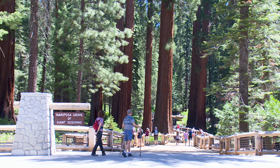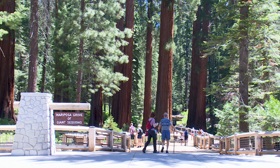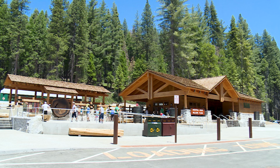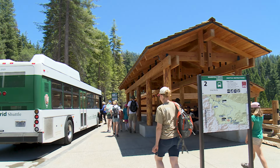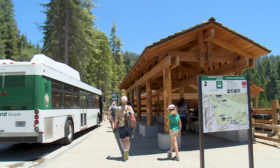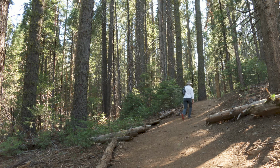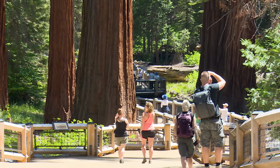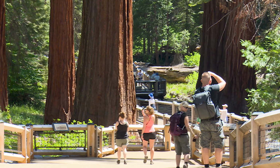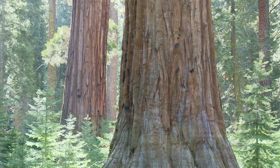Our second suggestion is the Mariposa Grove of giant sequoias. It's just over an hour's drive from Yosemite Valley to the parking lot. From there, free shuttles take you to the grove from around March through November. Or you can hike to the grove on an uphill 4-mile round-trip trail. Once there, you can enjoy the main wheelchair-accessible loop or venture on longer explorations to quieter parts of the Grove.